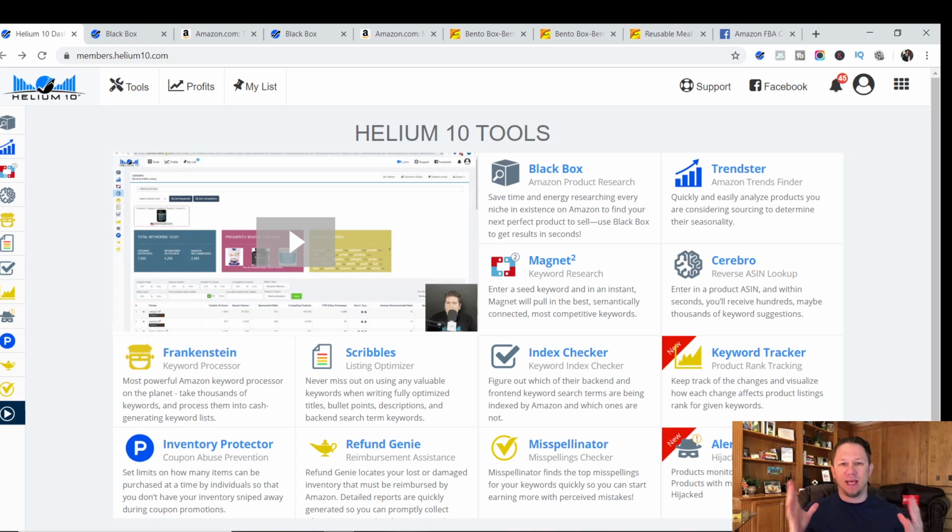And you do this with product research software. It's almost impossible to do this on your own. And the best and probably most cost-efficient product research software is what's called Helium 10. And I'm going to show you guys how to do that right now. Okay, so this is the Helium 10 suite of tools for Amazon sellers.